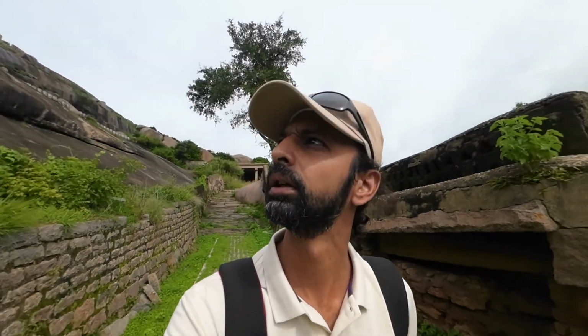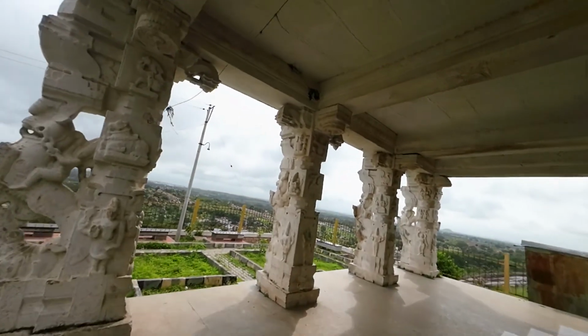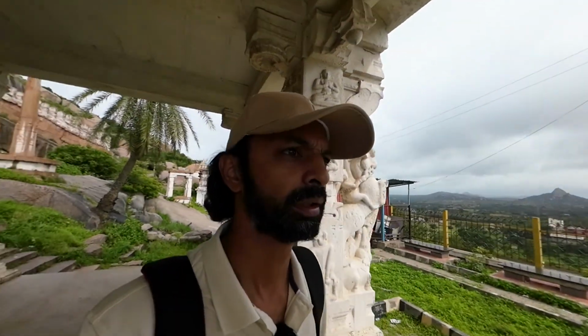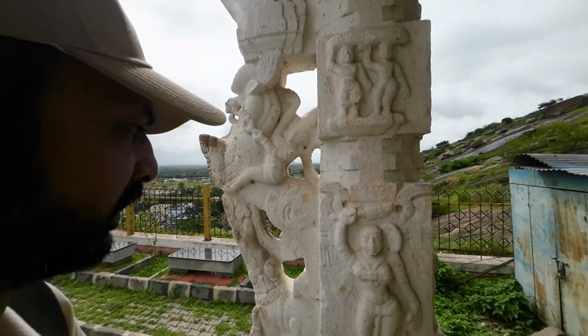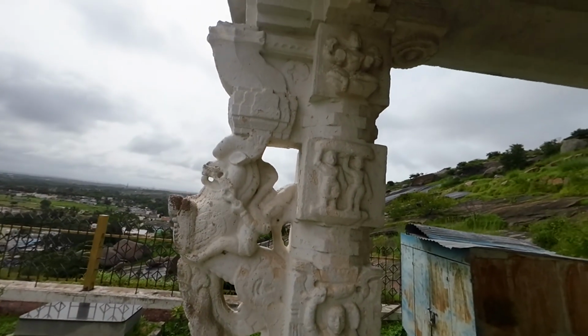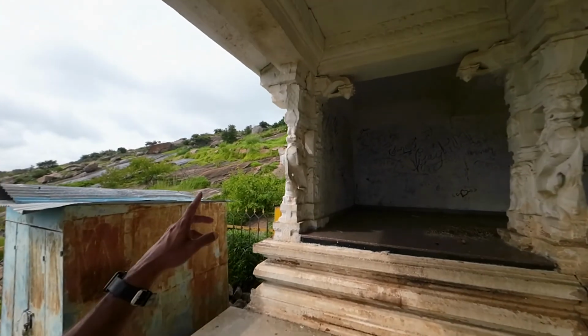So apparently this is quite a popular site for trekking. It's a total of 6 kilometers, and it's a very gentle trek along the rocks. So there's stalls with refreshments along the way, and this seems to be another structure, another building of sorts. It's such a shame that it's been painted over. It kind of makes it lose all the details. But these pillars are very typical in the Vijayanagara and Hoysala architectural style.